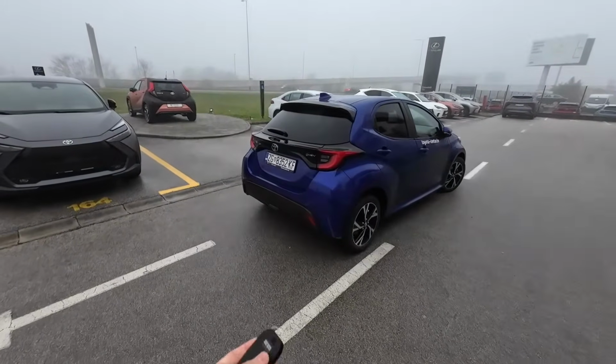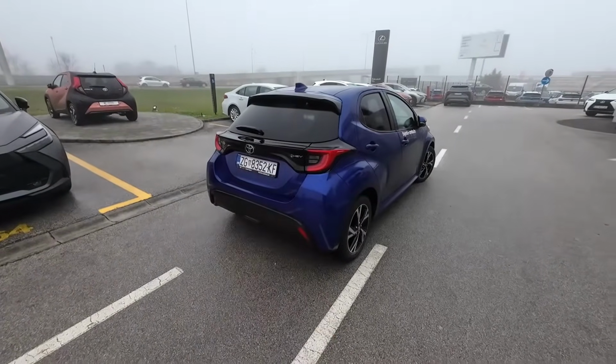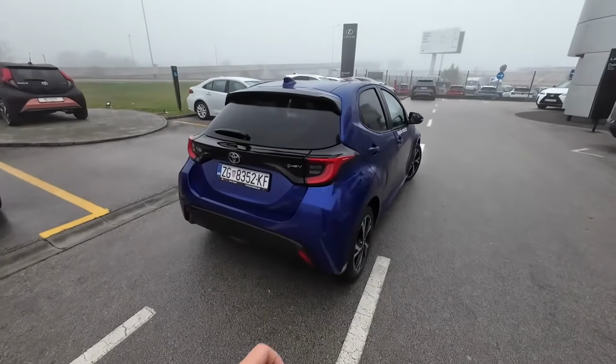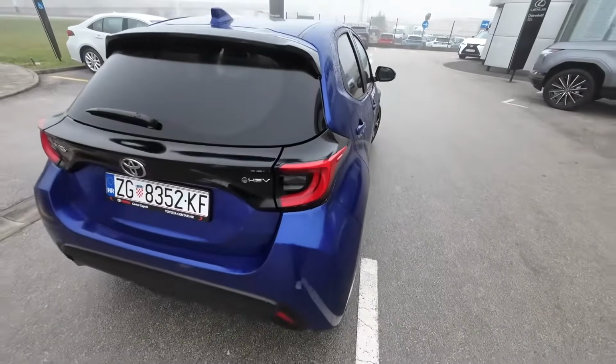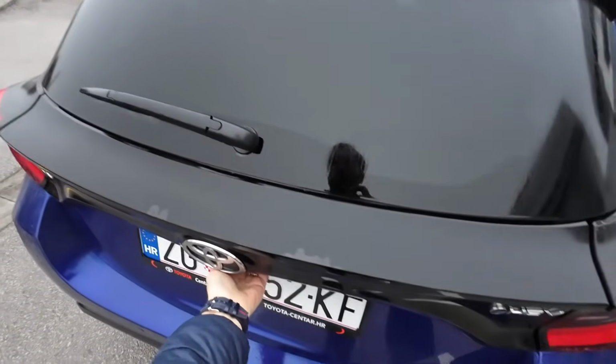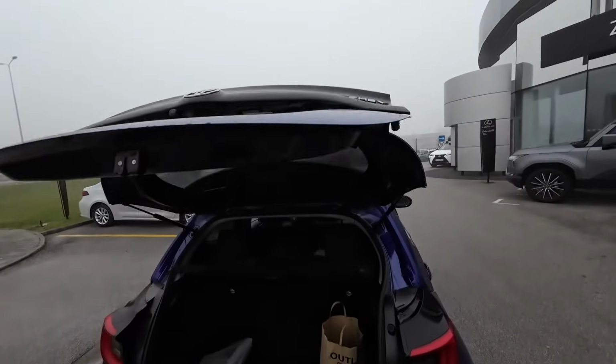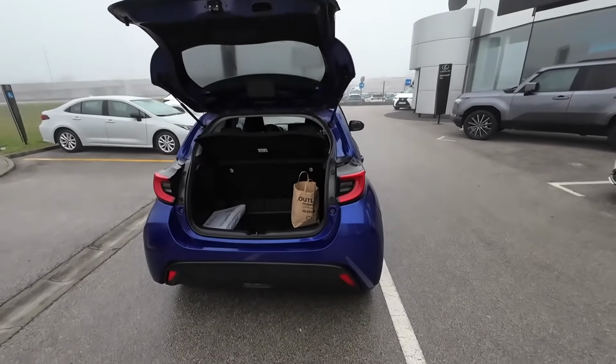We'll check the boot, but first things first, I will show you the key. This is a standard classic Toyota key. As you can probably tell now, full LED turn signals. We'll check the boot right away. Below the logo there is a rubber button. You press it and it opens really easily.